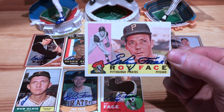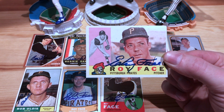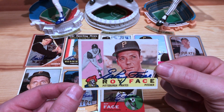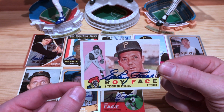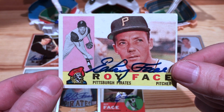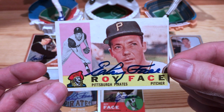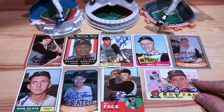Scott over at Reindeer Studio has an awesome doodle video of him drawing Mr. Roy Face. So yeah, he was one of the first ace relievers. In Game 5 he came in for 2 2/3 innings and picked up a save. And he saved 3 games in the series, which was pretty awesome. And Rob Neyer, in his book about pitchers, the Neyer James Guide to Pitchers, ranked his forkball as the best forkball of all time. So pretty awesome there. So we got Roy Face.